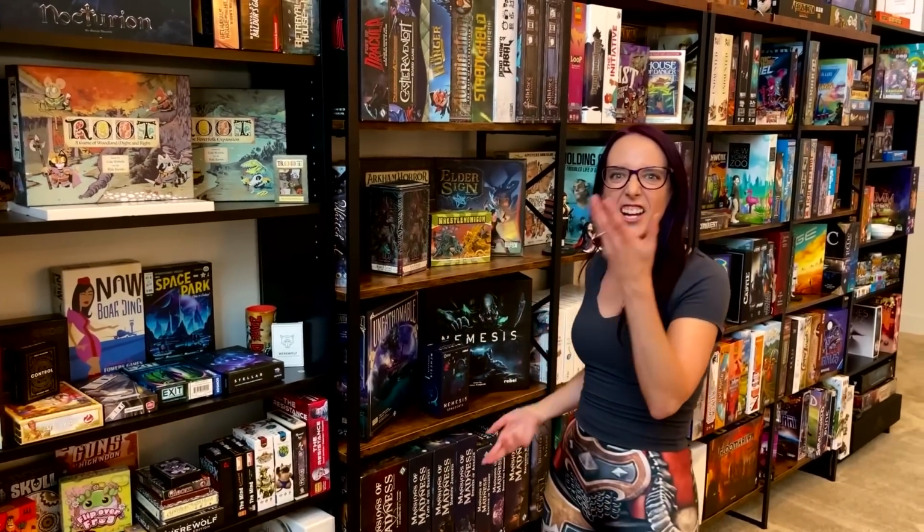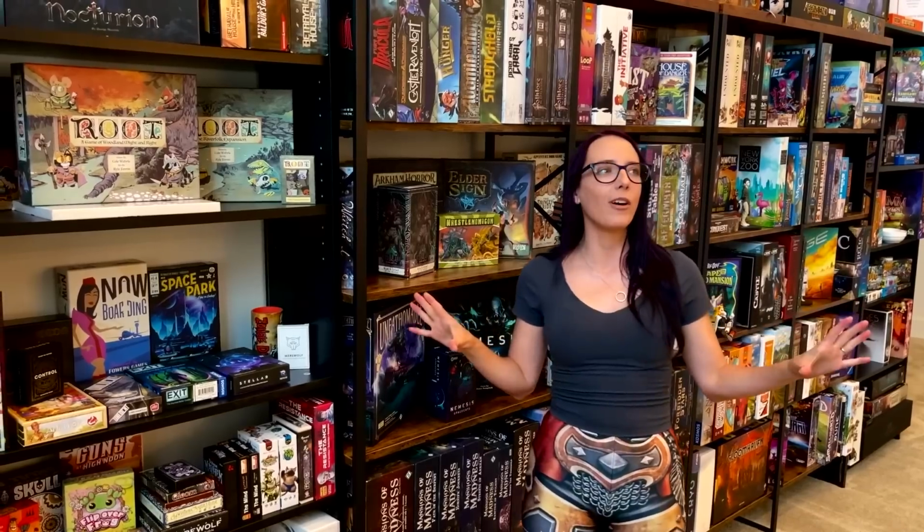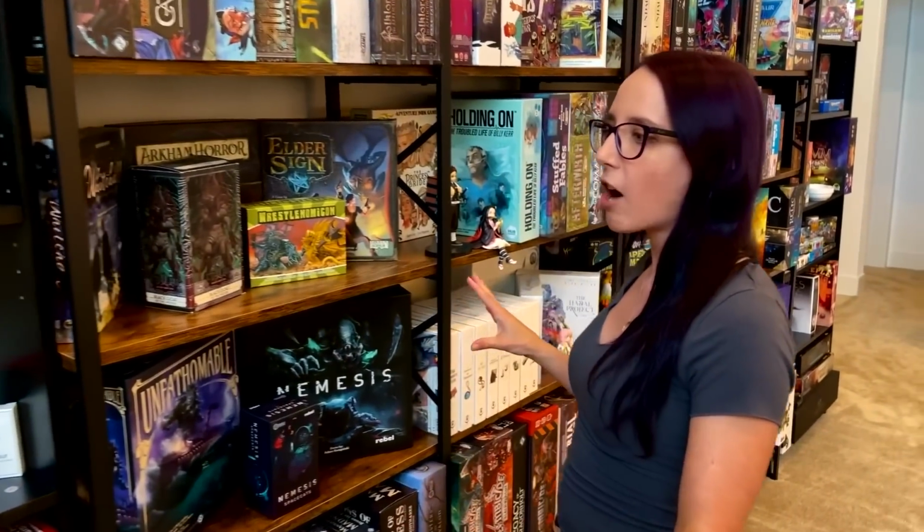Now, at the old place, you may have remembered the old Boardgame Wall. It consisted of 2 Billy bookshelves. They were kind of the taller ones, but it was still only 2. Let me show you the new one. It's so much bigger. It has my entire collection all in one space, which honestly has been one of my main goals. And I absolutely love how we've been laying it out.